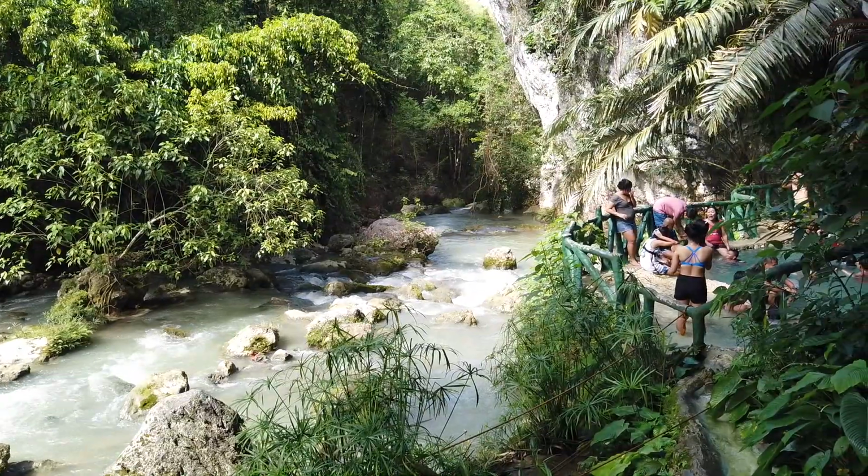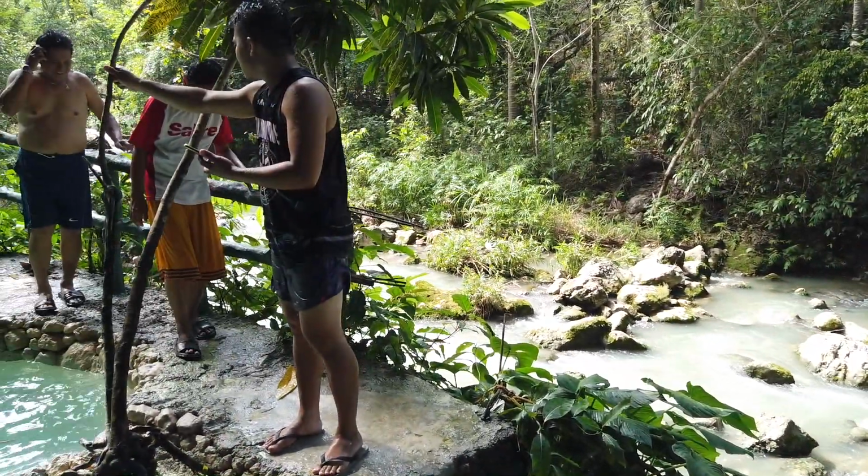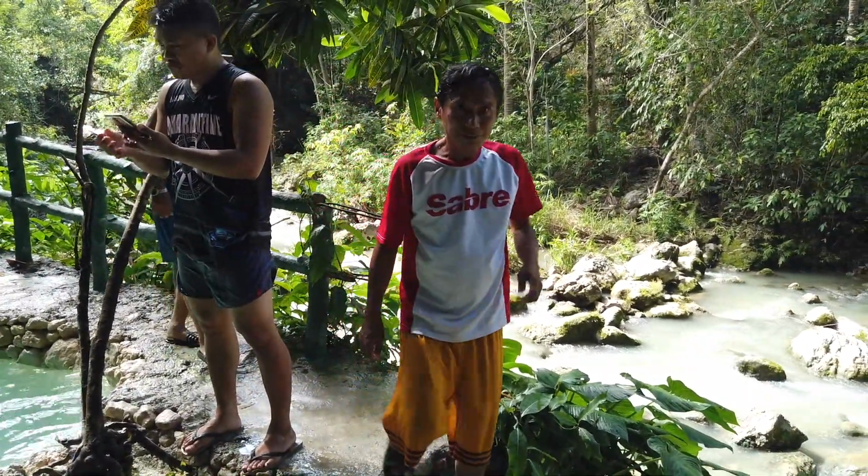So, there are 8 pools around here. 8 small pools that are designed in nature's way.